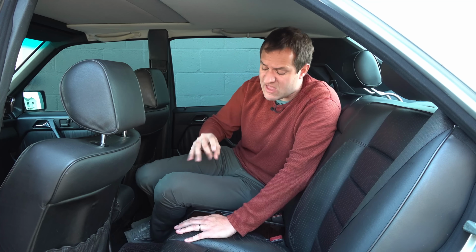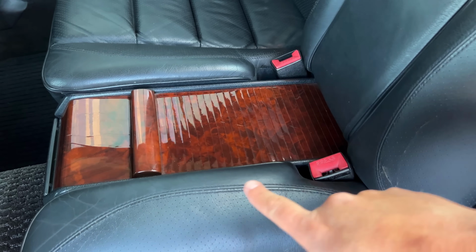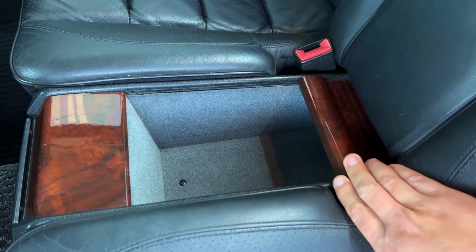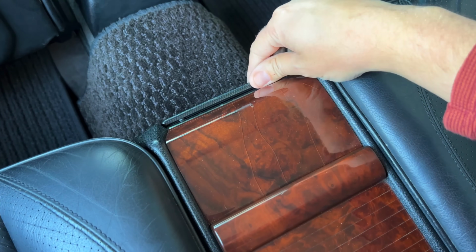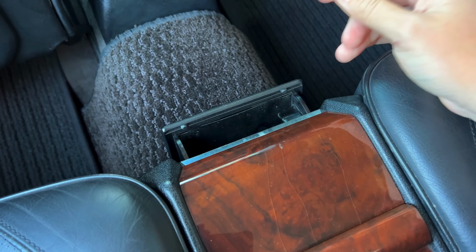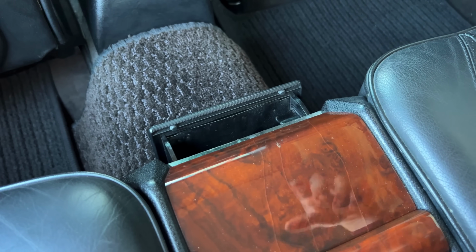Now, as you can see, between the seats, in place of the middle seat, you have this wood panel here. This is actually a roll top for a storage compartment. Roll it back, and then you have a little extra storage in the back, and of course it looks nice. And at the front of this central area, you have an ashtray, because it wouldn't be a German car from the 90s, or the 80s, or the 70s, or the 2000s, frankly, if it didn't have a rear seat ashtray. They all had that at the time.